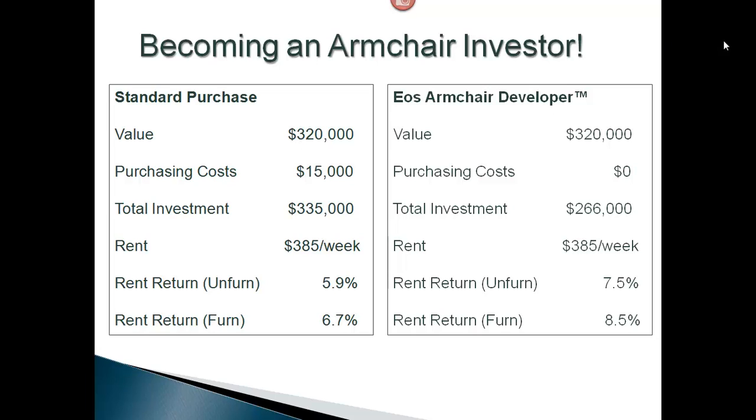So your total investment here is $266,000, which is a saving of about $54,000, if my maths is a little bit rubbery there. So $50,000 to $60,000, your total debt has been reduced. That's a great thing for you. It means your rent return is $385, identical, but your rent return on funds invested has jumped up by almost 2%. So instead of being 5.9% over here, it's 7.5%. If you throw a furniture pack in, it jumps up to about 8.5%. So you can see it's a significant improvement on your overall situation.